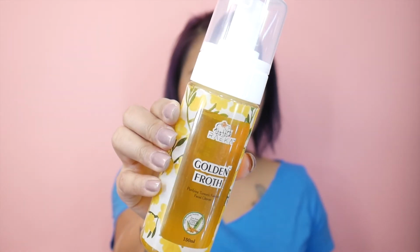So during Creator Day, I met Reika, and she's the head of Reika Beauty. So basically, she gave me 2 products. One is a purifying turmeric foaming facial cleanse called the Golden Froth. And she gave me the Illuminating Turmeric Polish. So this is a facial scrub. This is basically a walnut and oat exfoliant.